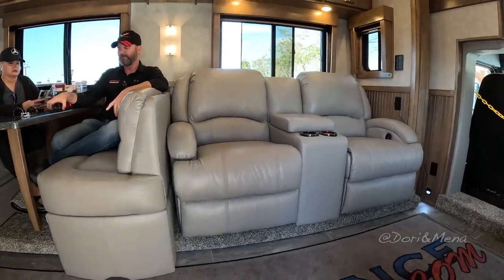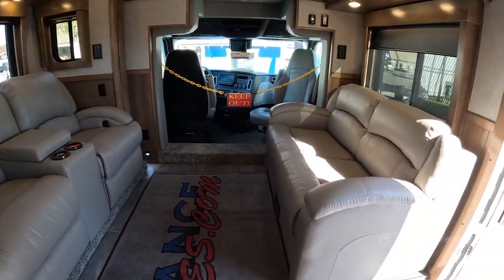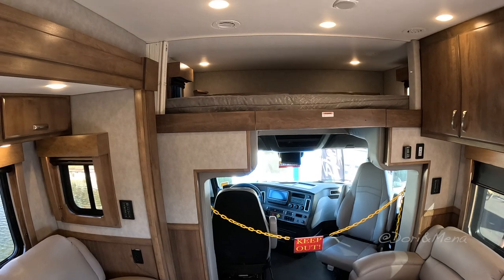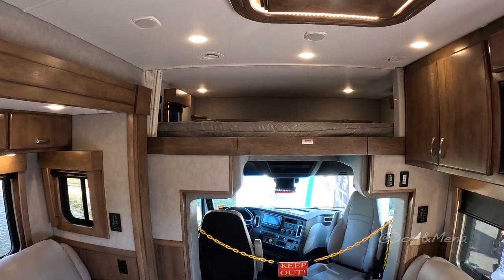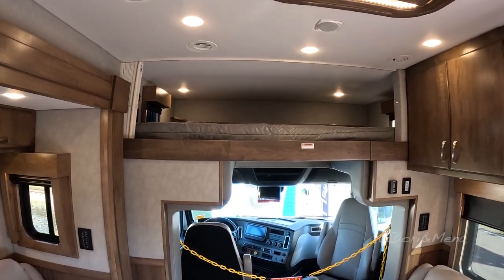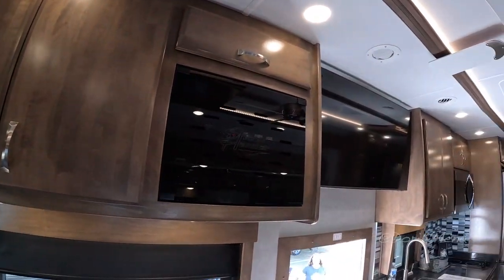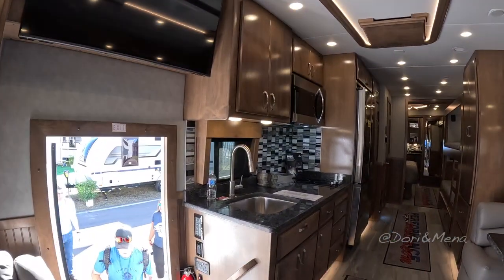Hi. So we have two recliners right up here and a sofa. Over there, babe. Kind of a bunk bed. What size bed is that up there? 54-inch cab over. So like a double? It could be double or queen. Okay. Got some storage up here and an entertainment center. Big screen TV over there.